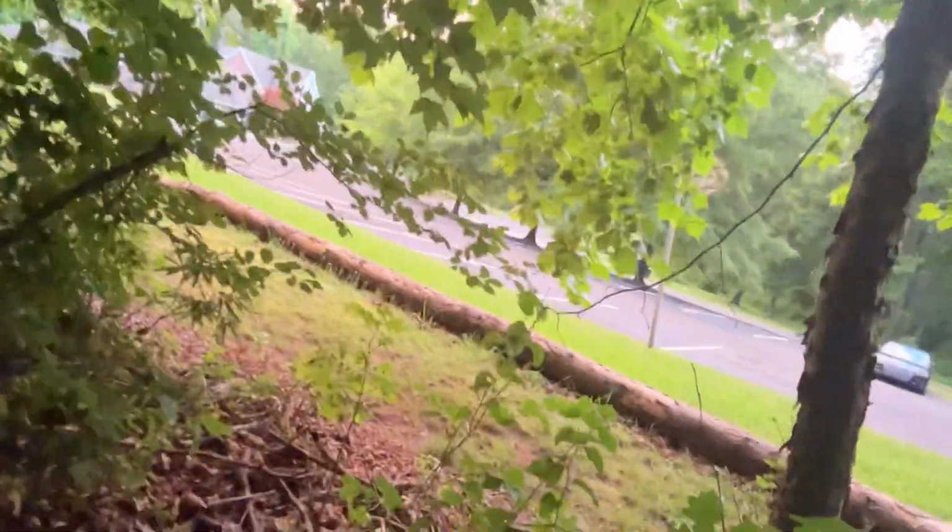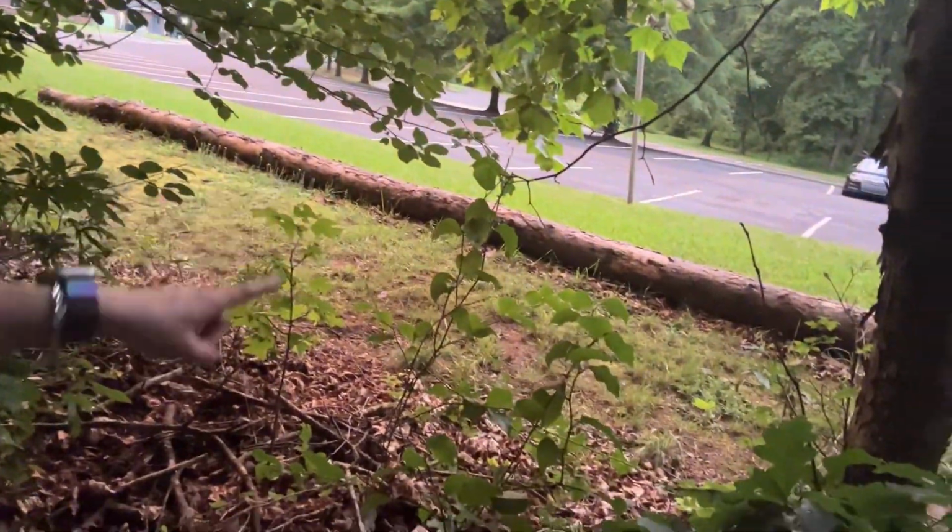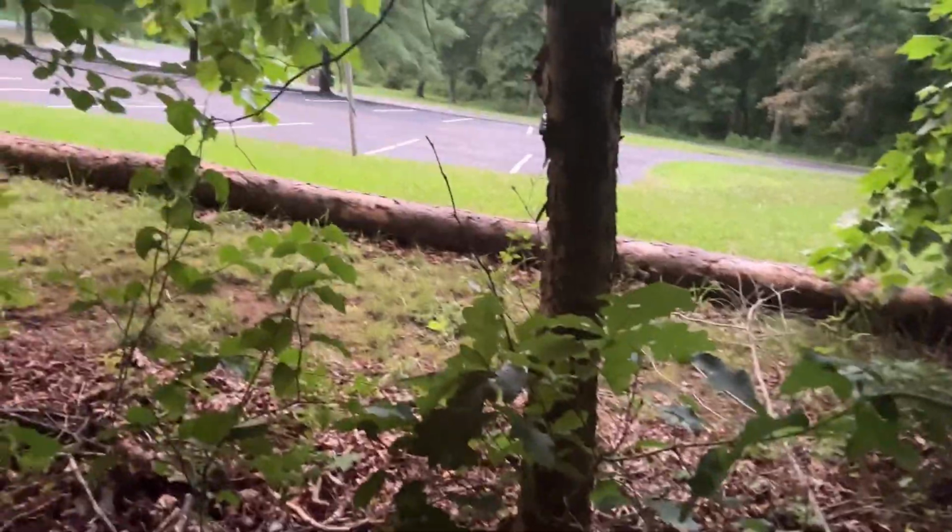I forgot to mention the funnest part, trying to get out of here. So all of these branches and bushes right here have some type of thorn on it, but you know what? YOLO. Oh God! Made it out alive, barely. Definitely got a little bit scathed. Hold on. Oh, look at this.